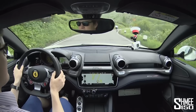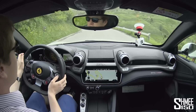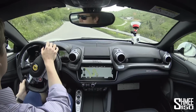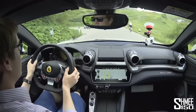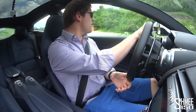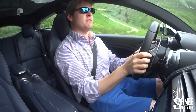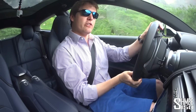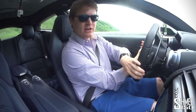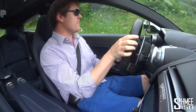Up to the red line, 8,250 RPM, which is a very nice place to be, the same as the FF as it happens. Oh, bus, steadily does it. Off we go again. So I think my conclusions so far are that the car is very impressive to drive, no doubt, but it's perhaps orientated a little bit too much for me towards GT and less the sports car with practicality that the FF was. It is definitely the natural successor, and I'll show you more around the interior and talk about why that is.